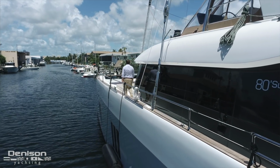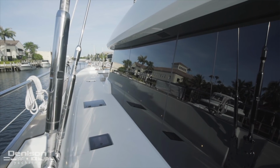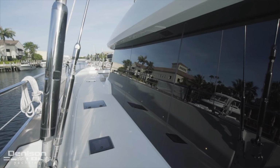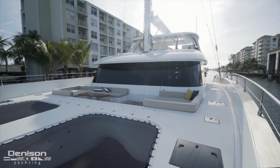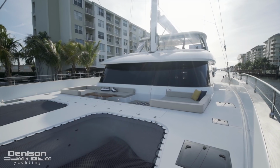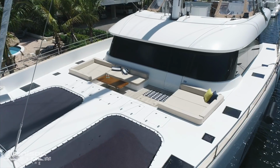Making our way forward, there's a few things worth pointing out. First thing you'll notice is the windows for the salon go from the deck all the way to the top of the coach roof, which is something you'll really appreciate when we get into the salon. The foredeck serves two very distinct purposes. We've got the guest spaces as well as the operational spaces.